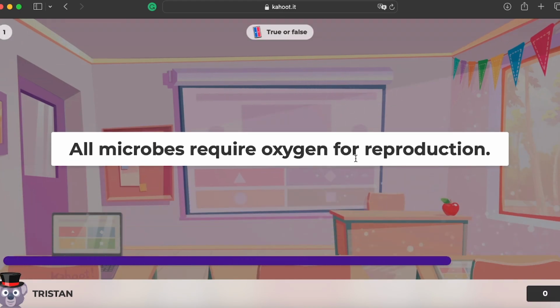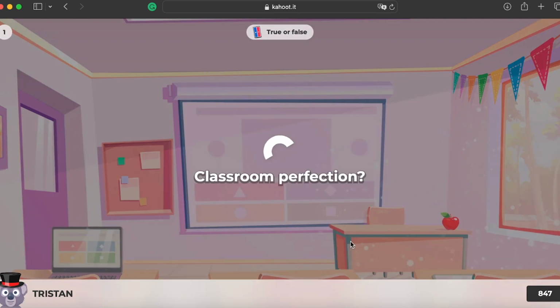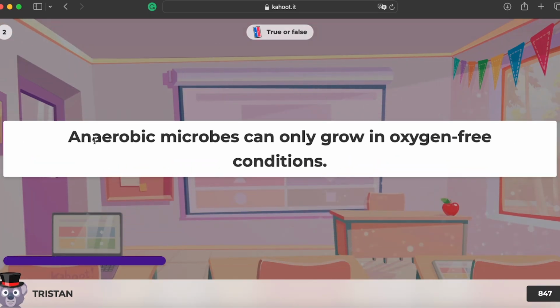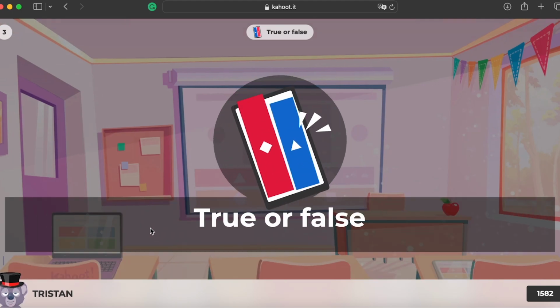All microbes require oxygen for reproduction. All. So I think this word all is false. And aerobic microbes can only grow in oxygen-free condition. So anaerobic microbes don't need oxygen. Yeah, I think it's true.